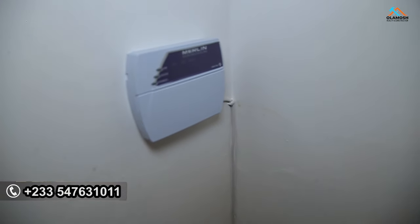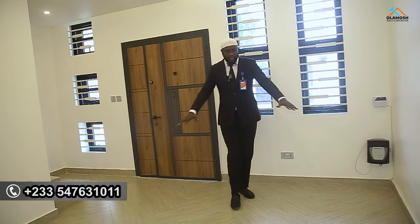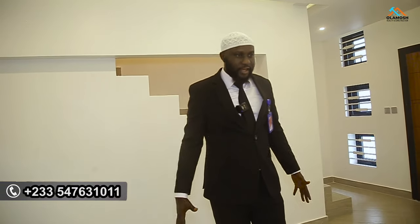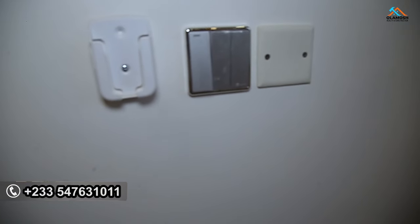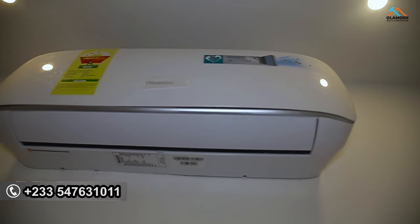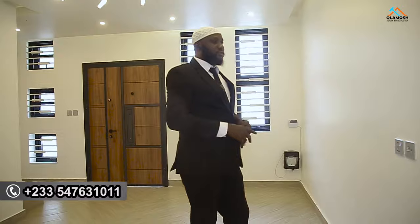Where I'm standing, you can fix a four-chair dining table over here, if you like. Then, over here, you can fix your sofa, okay? You have your TV connection over here, so you can fix your TV console or panels here, which is also very okay. You have air conditioning, which has been fixed for us, which comes with the $85,000, okay? You have your air conditioning over here, okay?